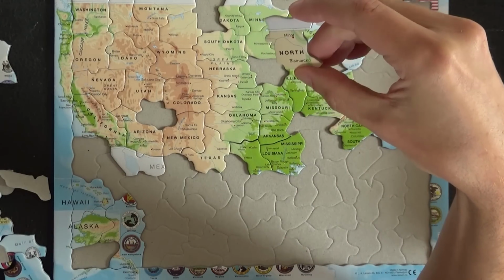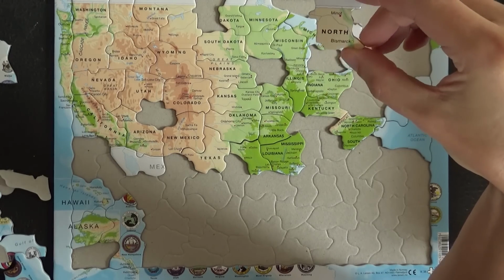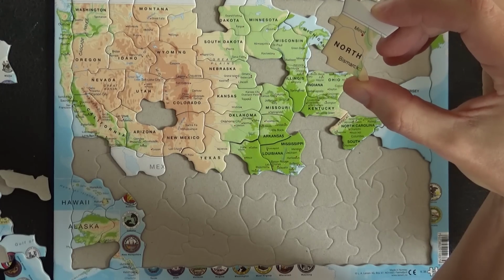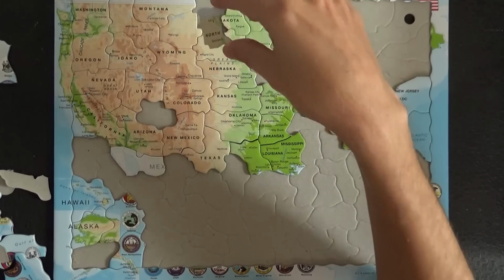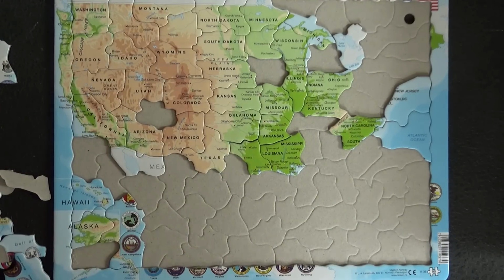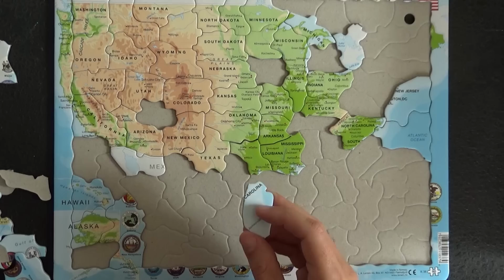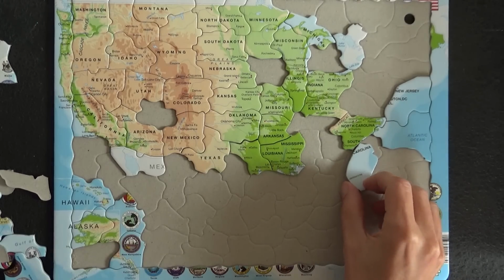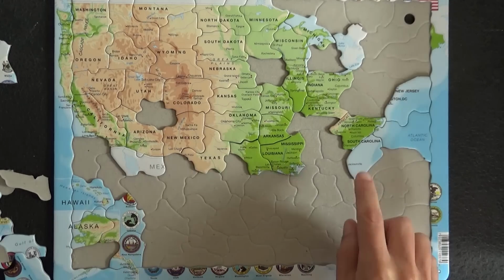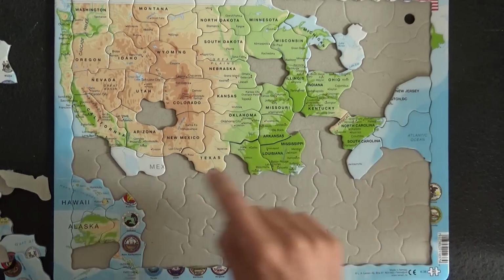North. I guess it's North Dakota. And here's also the state capital included, Bismarck. Carolina. Yeah, we had North Carolina, so now it's South Carolina. But it was actually just ocean on this piece.